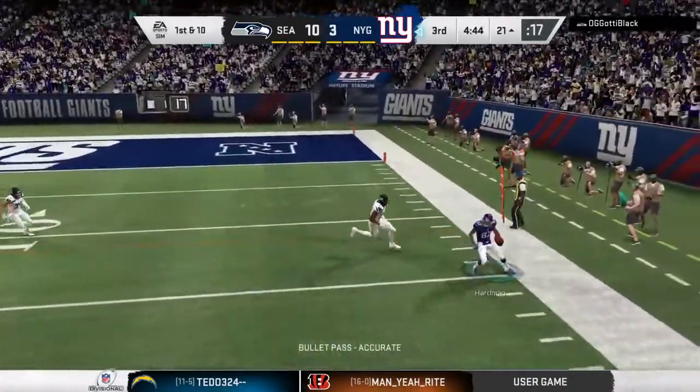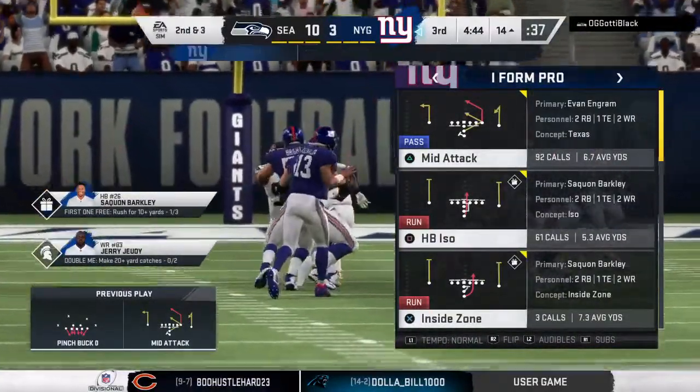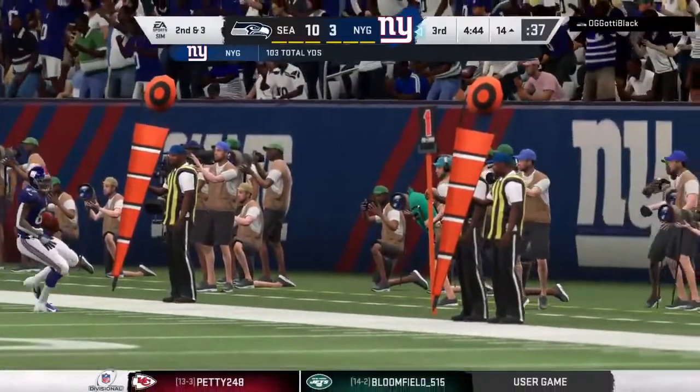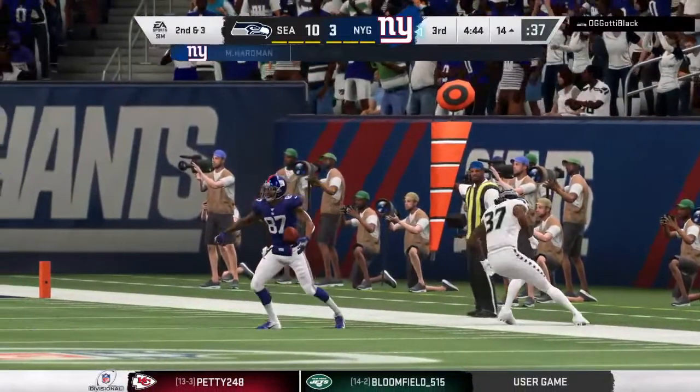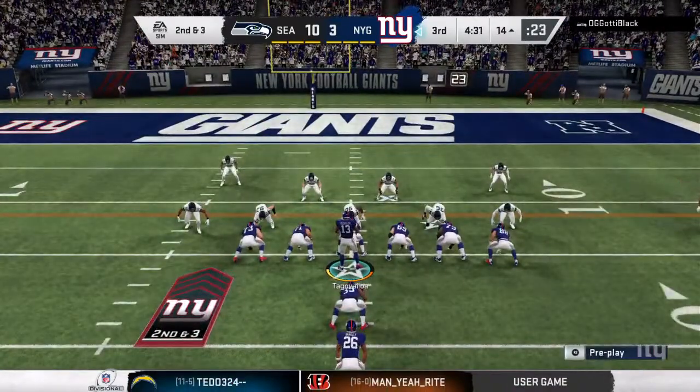Now back to throw. This pass going to be caught by Hardman. And able to get this down inside the 15 to either the 13 or 14 before he's out of bounds. He's out of bounds at the 14. Able to get 7 on that first down pass play. 2nd and 3.